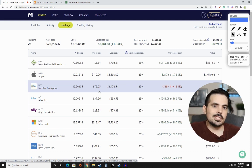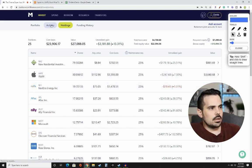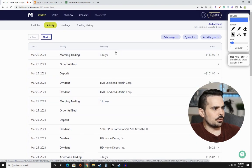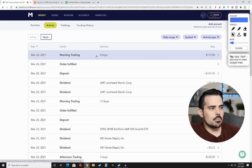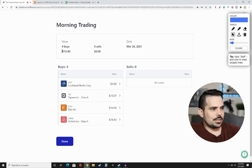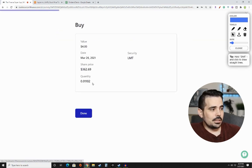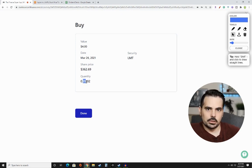But for me, these kinds of things keep me going. When the market's down, I say, okay, cool, I can buy more, which gives me more shares, and I can keep moving forward. Because if I go back in here, I put another $100 in the next day after doing the 300. So I put a decent amount more in this week, plus my dividends that I got from Lockheed Martin, which was cool. You can see I put $4 into Lockheed Martin, and it got me 0.01 shares, which got me over the 3.